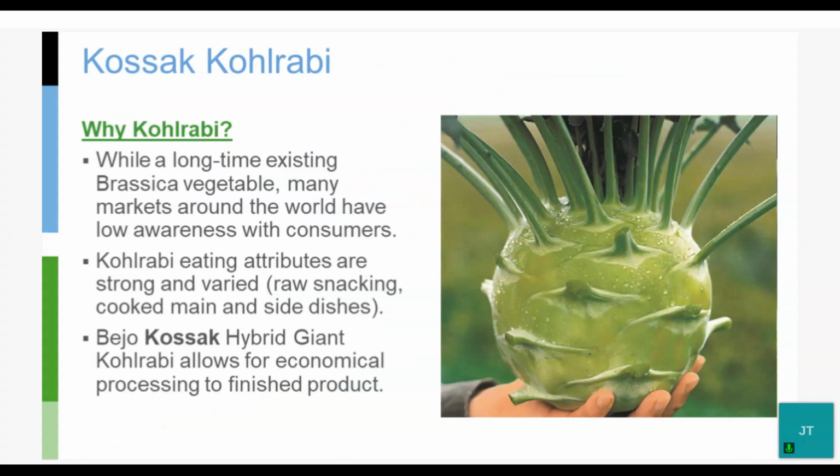Whereas with many of the regular kohlrabis, if you try to push those in the field to become large or extra large, you start to rapidly lose the texture and the eating quality. They can become woody and so forth. So Kossak really solves that problem and provides a reliable yield to the grower of a very large, giant kohlrabi.